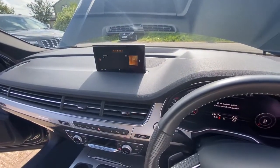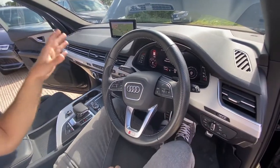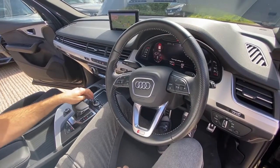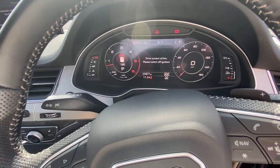That has everything on there. You can have media, you can have the map, and while it also shows on here, you can also have it on the virtual cockpit too. And of course, you've got Bluetooth, telephone, everything like that too.